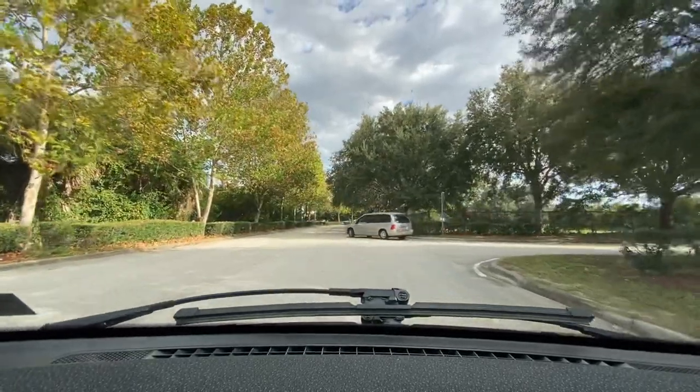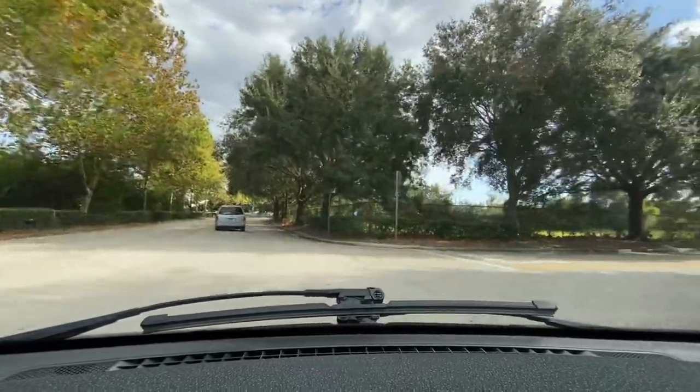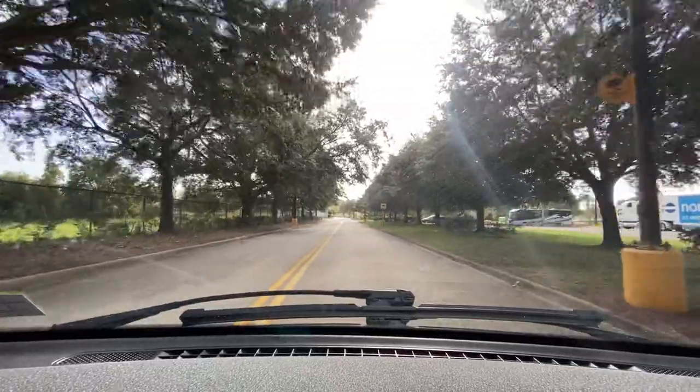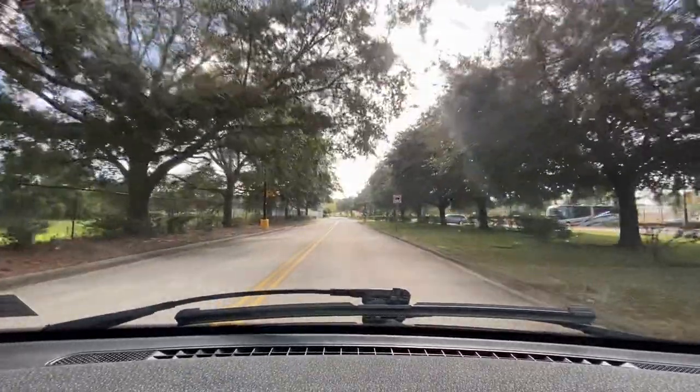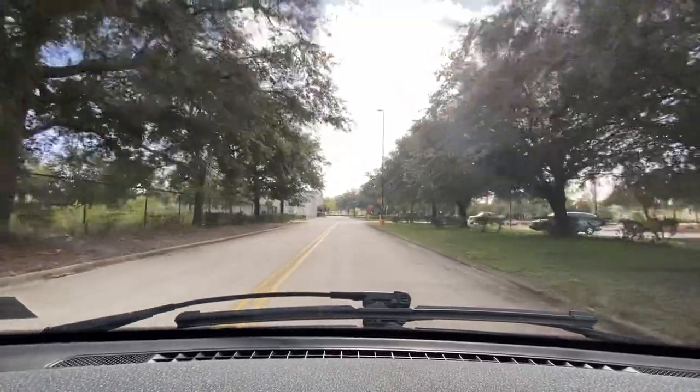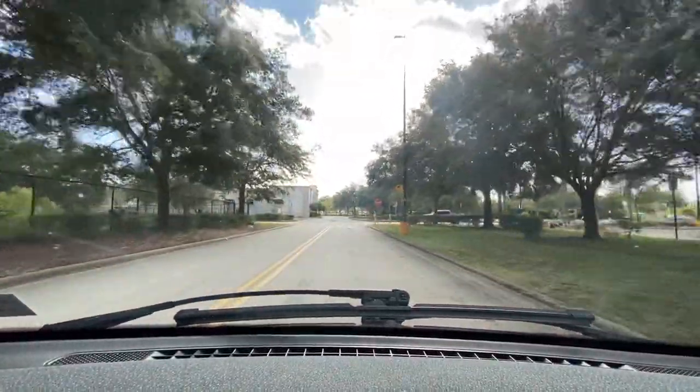All right. Let's go to the right here. I think there's another little business over here. Little business front. As you can see, they got a Walmart. Walmart pretty much has a lot of the basic things that you may or may not need. There's a plaza across the street.